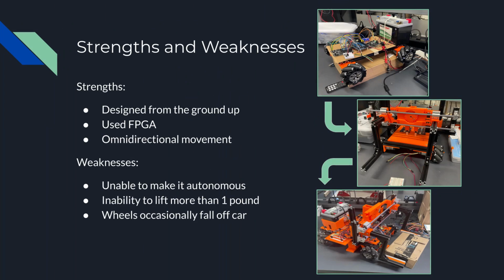A few strong points of our project are that we designed our car from the ground up. We also used an FPGA and had mechanum wheels which allowed for omnidirectional movement. Some of our weaknesses were that we were unable to make our car autonomous during the time frame of the project. We were unable to lift more than 1 pound off the ground with our vertical system. And lastly, the mechanum wheels occasionally fell off the DC motor after long periods of driving.